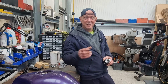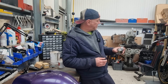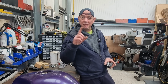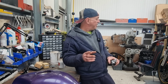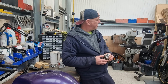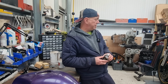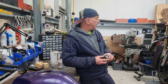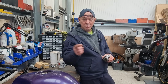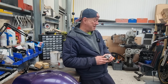Whatever I come up with, it's going to have to clamp on around the bottom of the fork legs, because there aren't the points on the lower fork leg where your caliper goes to, which you would ordinarily get. But there aren't any on this bike, so it's got to go around the fork leg. I think I've got a couple of ideas that could look really, really good actually, and it also means I get to play about with the bead roller and the English wheel, so we'll be dragging Sherman out again, and we'll just have a go, see what we come up with.